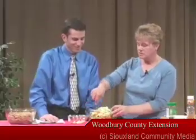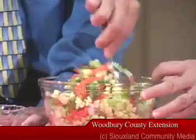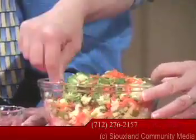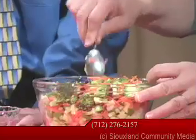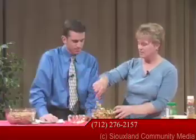Okay. Now, there's a variety of things that people could do with these mixed vegetables. We're just going to stir this up. I'm going to show 2 more examples of what you could do with these mixed vegetables. And actually, Tony, all of the recipes for these are going to be on the Woodbury County Extension website. So there'll actually be a few more ideas even than what we're doing here on the show. Okay. All right? So there's a nice mixture of all different colored vegetables.